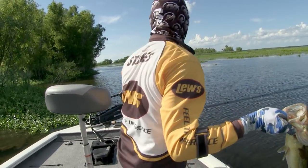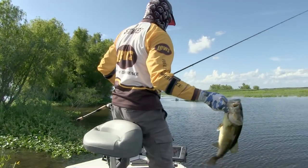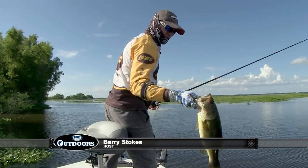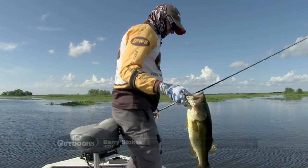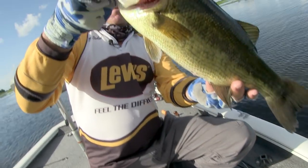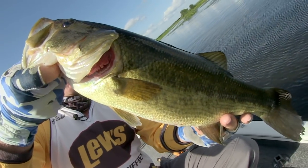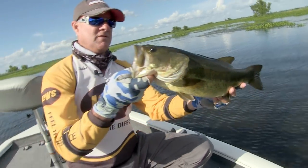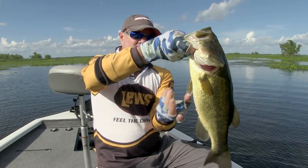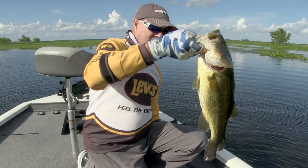The Louisiana Wildlife Department does a great job of keeping all their fish stocked. But these are the plain native bass. They're not the cross with the Florida species. You can tell by how long and slender their bodies are, but he's real healthy, been eating.